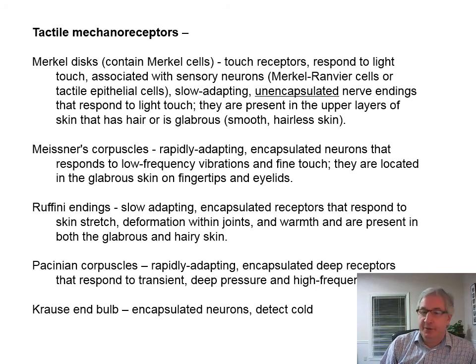All right, in terms of the sensory receptors in the skin, you have tactile mechanoreceptors. You have Merkel discs, and those are actually up in the epithelial layer, or let's call it the epidermal layer. Meissner corpuscles, Ruffini endings, Pacinian corpuscles, and Krause end bulbs are generally all down in the dermal layer.